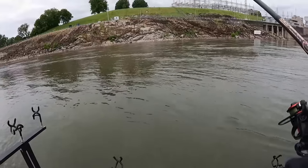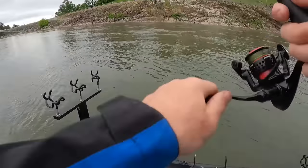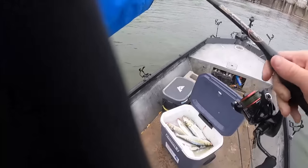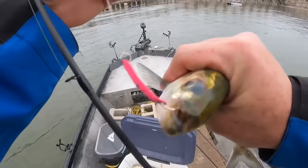I'm just casting it halfway out there now because they're all over the place. I ain't got to throw this far. See? Coming at me. Wee-hoo! Here we go. Fresh bait. Fresh skipjack.